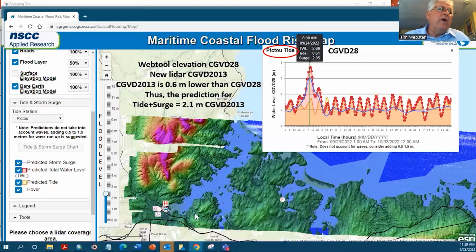Now, we've developed a web-based platform that gets the prediction from Environment Canada 10 days in advance of a storm surge, and it marries it with the tide. For example, here we're looking at an area on the north coast of Nova Scotia, looking at the predicted tide gauge of Pictou. That would be in orange on this graph. The surge, which was predicted to be 2 meters of Fiona coming in ahead of time, is in blue.